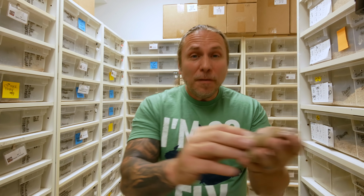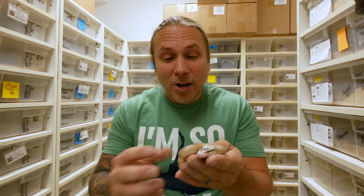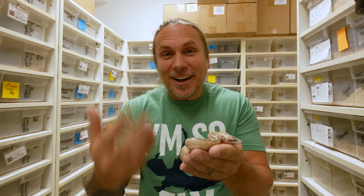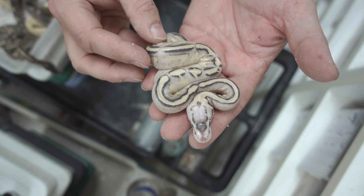super specter. Unfortunately, we're really not 100% sure if it's a super stripe or a super specter, because it could be a yellow belly influence to the specter, or it could be the specter that influenced the specter, which would cause the super specter. Regardless, that is just one absolutely beautiful snake.